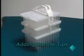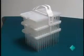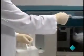You can load sample tips anytime, even while the system is processing samples. The sample tip loading area holds up to 6 sample tip trays. Each sample tip tray holds 120 tips. The sample tips are packaged in bundles of 3 trays. To load sample tip trays, follow these steps.